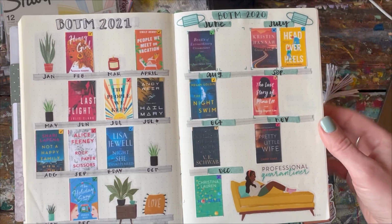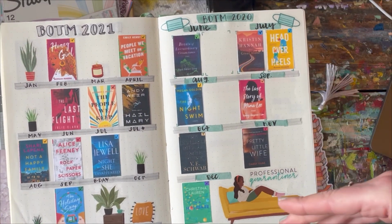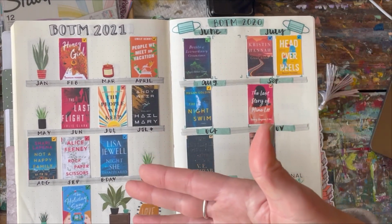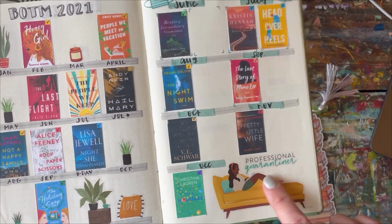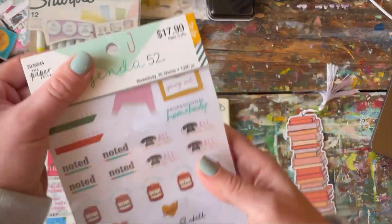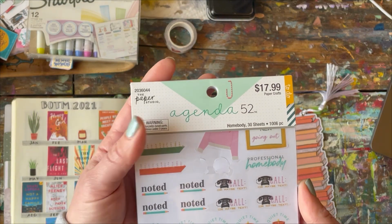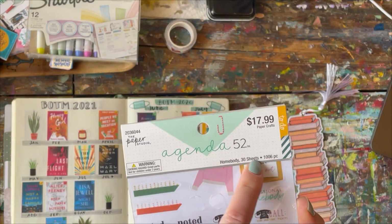My book of the month spreads ended up like this. This is my first one I did, and I didn't like the way it turned out. So I just changed the way I did it for the next month. But basically I have some stickers. These are all from this package from Michaels, the Paper Studio Agenda 52, and it was called Homebody.